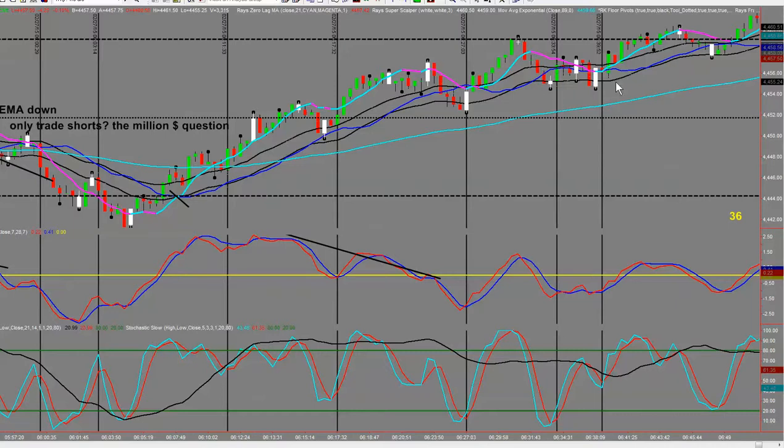Can you tell me why? Of course I can't hear or see you right now. What we've got is a low little double bottom, but here, our zero lag does not roll over till here when we get another paint bar. So in other words, we're waiting for our zero lag to turn cyan as we've had happen right here.